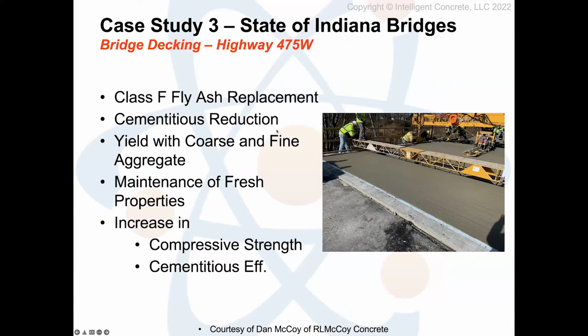and whether it's bridge decking, pavements, or overlays, what they're going after is not just Class F fly ash replacement, microsilica replacement, cementitious reduction, but they're using more aggregate as well. They're enhancing the binding matrix so they can use more out of the granular skeleton, and truly pioneers of this carbon negative concrete, while being mindful of they got to deal with realcrete.